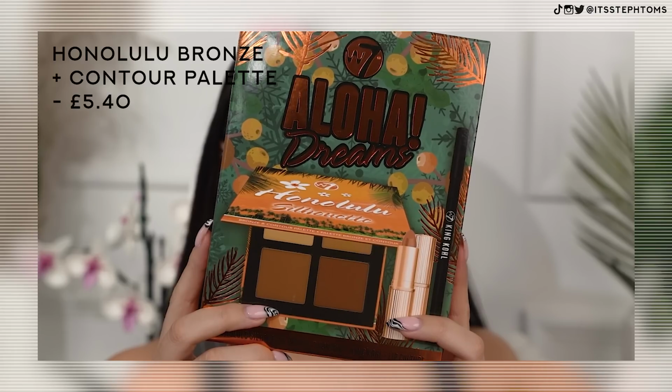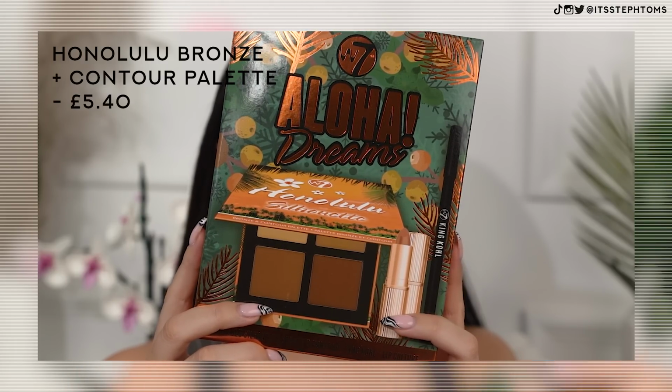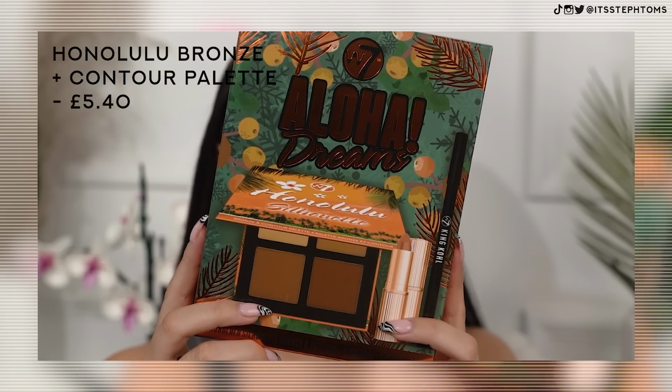This one is the Aloha Dreams. That's it, the Aloha Dreams gift set, and it comes with a lipstick, a liner, and then also the actual palette, which is the thing that I was after. But yeah, I think this was maybe like £6, £7, crazy. So you've got a black kohl liner, a lipstick that I'm wondering if you can guess what they're going for here. Okay, let's have a look.